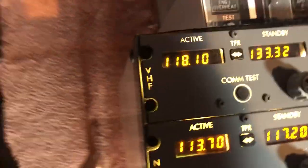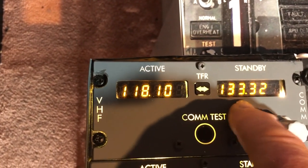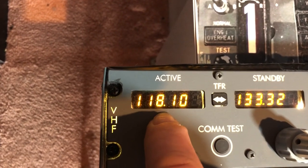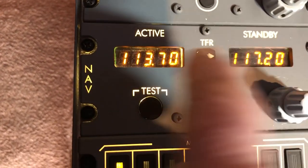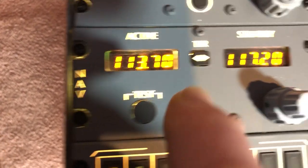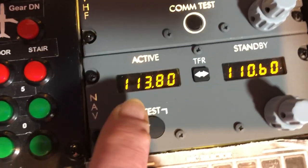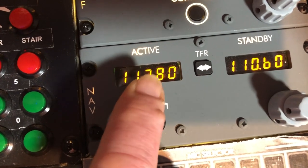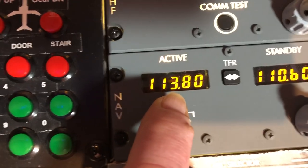Now on my primary radio, here you can see this is the frequency for ATIS. That's the frequency for the tower. This particular one doesn't matter, because I'm not using VOR1, but I am using VOR2. And here you can see I've got 113.8, which is the SBG.